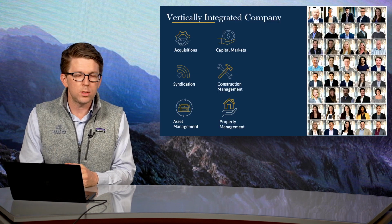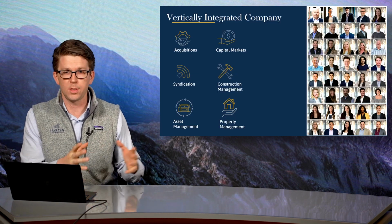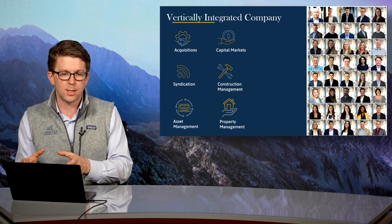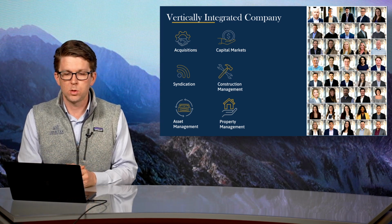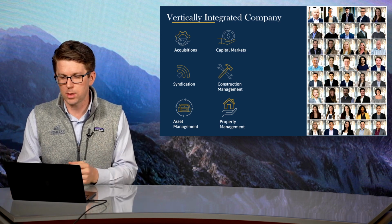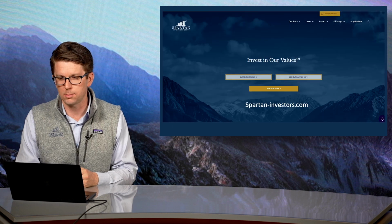And everything we do is vertically integrated. So everything from finding the property to financing and finding the debt and the equity to property management and construction, Spartan does the whole value chain within the self-storage cycle.